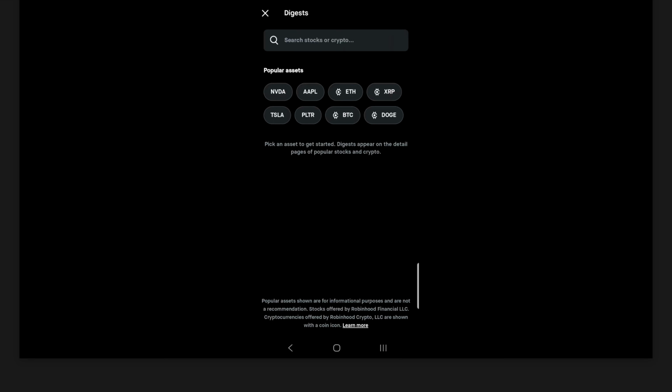So it's possible that you may search up a stock that's not very popular, and you may not see this feature on there. You can see that kind of in the middle here, right? Pick an asset to get started. Digests appear on the detail pages of popular stocks and crypto. It actually has a list of popular assets here that you can select. But I'm going to go ahead and search up a different popular stock.